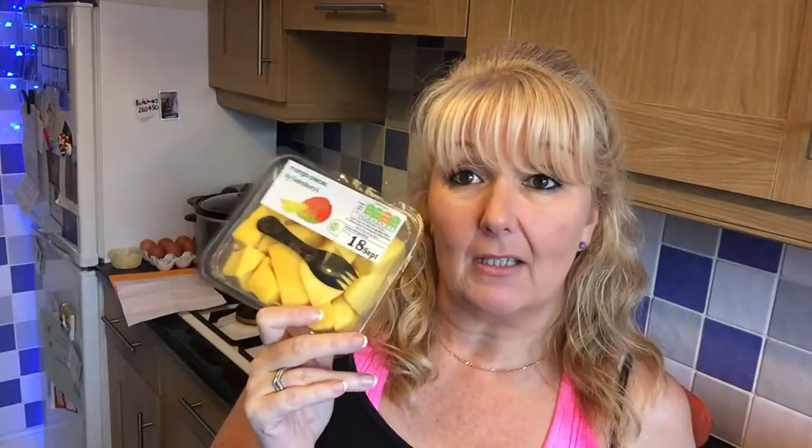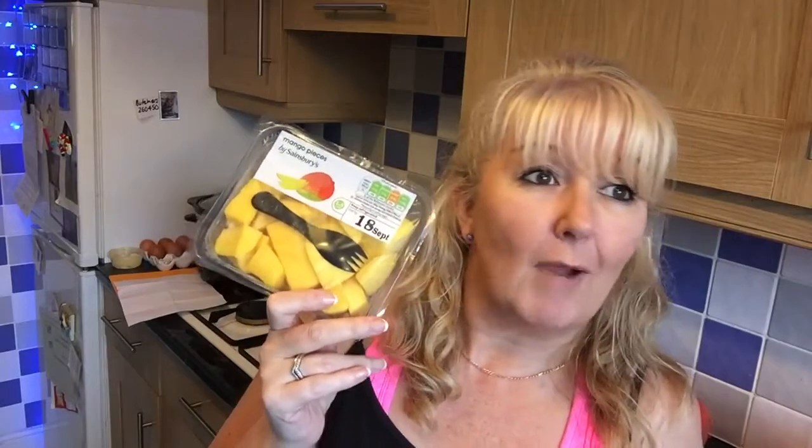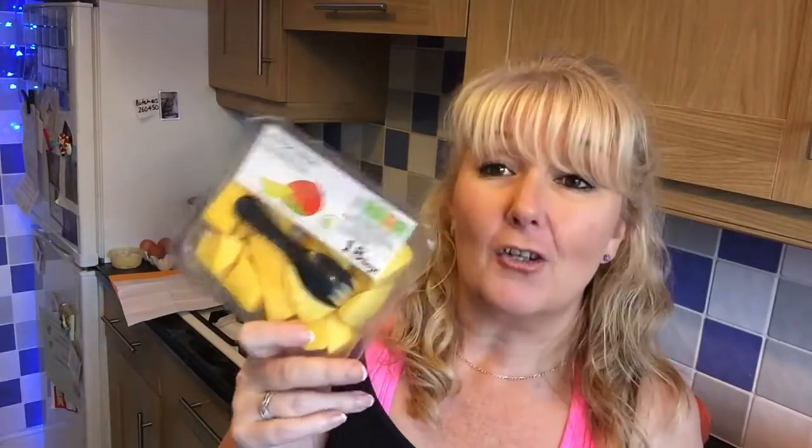However, a third of a pack is 58 calories, so the whole pack will be like 170 calories. It is high in sugar. All of that's going to give you 33 grams of sugar, which is high, but it's naturally occurring sugar, which is much easier on your system than the stuff that you put in your tea. For this, it was £2.50. Nice little fork in there as well if you want to take it off for your snack.